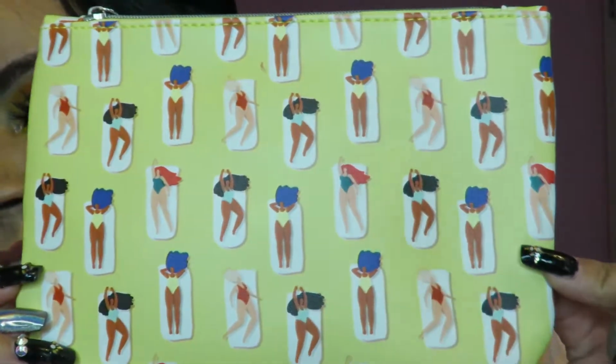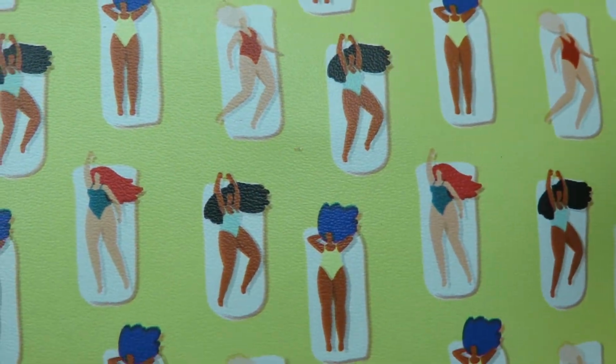I didn't show you guys the bag. What the fuck? So this is the bag. Really, really cute. And then on the inside, it's yellow.